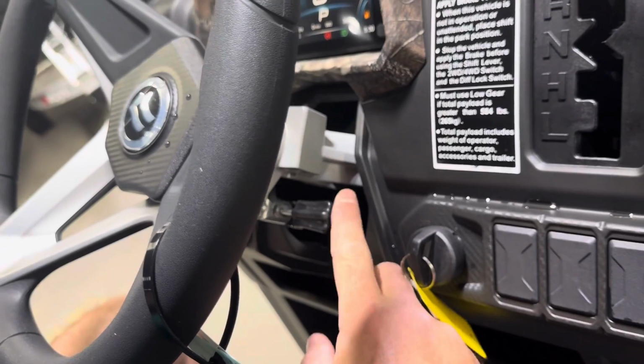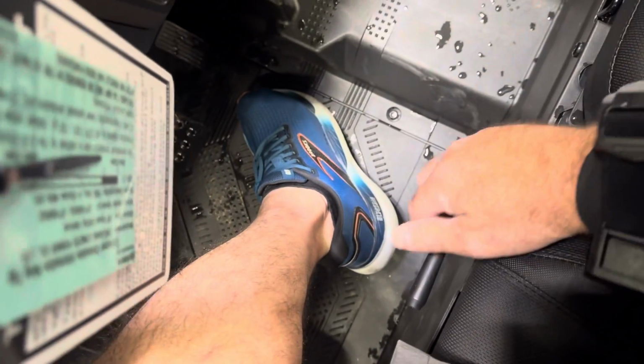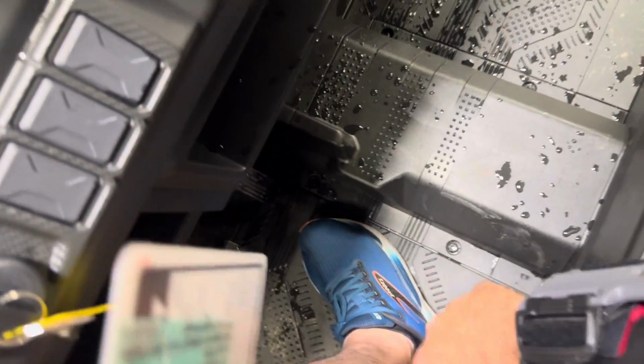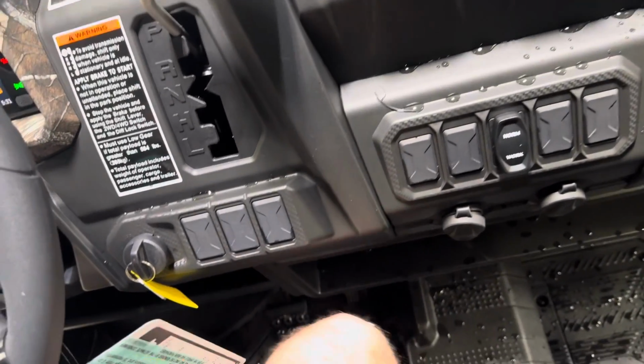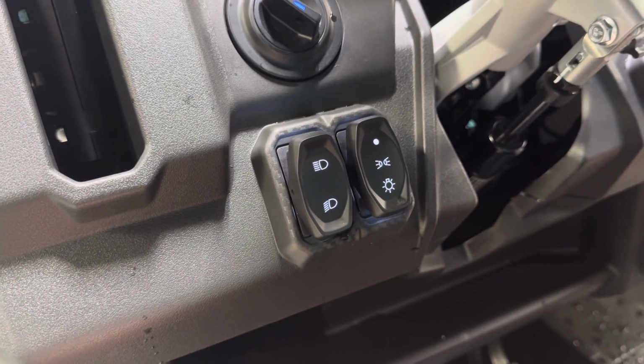There's a latch right here for tilt as well, so it does have the tilt wheel on it. It doesn't telescope or anything like that. Speaking of tilting and moving, it's got a latch right here on the driver's side, so you just push that down. You can slide it forward, and of course push it all the way back. Folks, I am 6'3" and plenty of leg room, right? See that? Plenty of leg room. Lights, of course on and off, high beam, low beam, all that stuff. Driving lights on it as well.